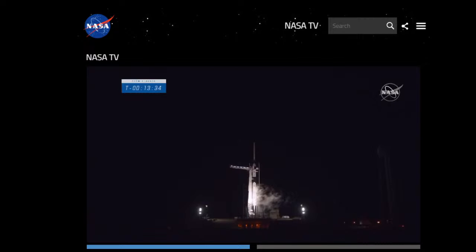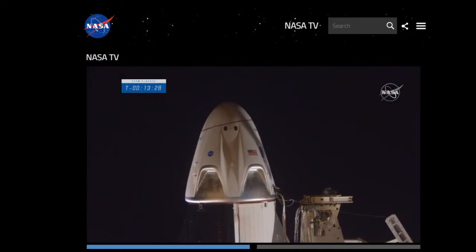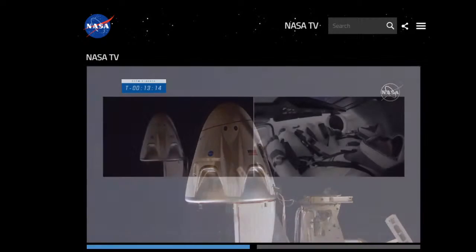And finally, Dragon. The Dragon mission director and team are reporting no issues. They've completed the communication checkouts earlier in the countdown. You can see the crew access arm is retracted away. What you have left now is just the strongback alongside of Dragon you can see on your monitors. We have armed the launch escape system. The crew is strapped in and they are ready to go.